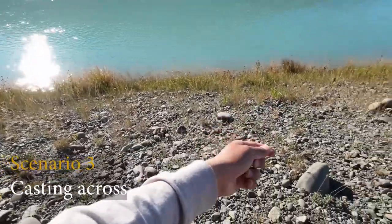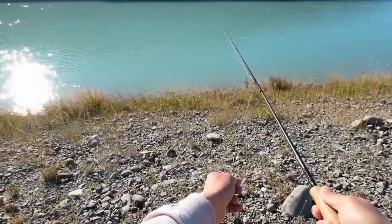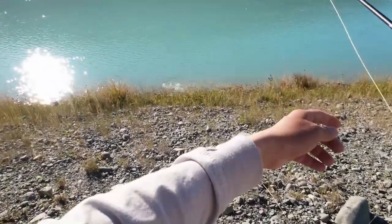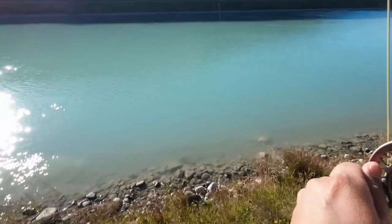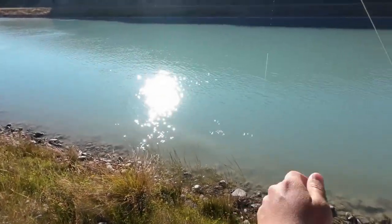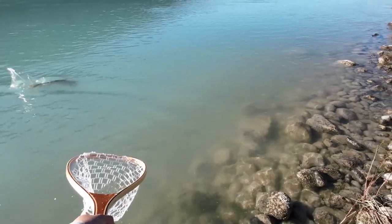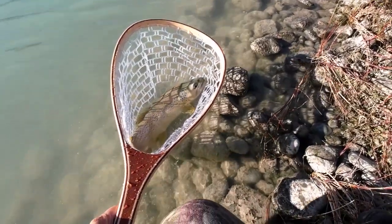Now the third scenario is casting directly across right in front of you. This is where the fish is right in front, and this is actually my favorite approach. The main challenge here is how to get that close to a fish without spooking it. And normally when I spot a fish and I'm going to fish across, I would go right ahead of it at least by 10 meters and I would look for bushes or tussocks and hide behind that area. Very good fish.